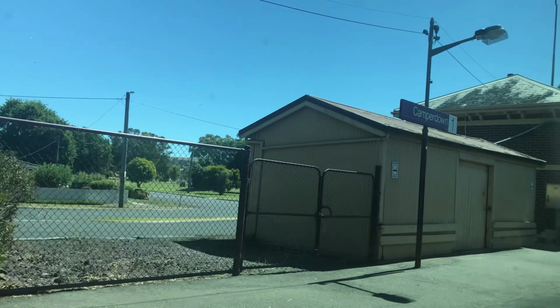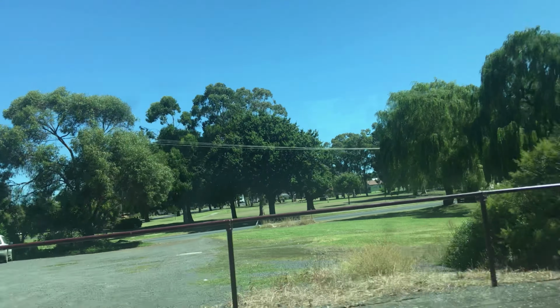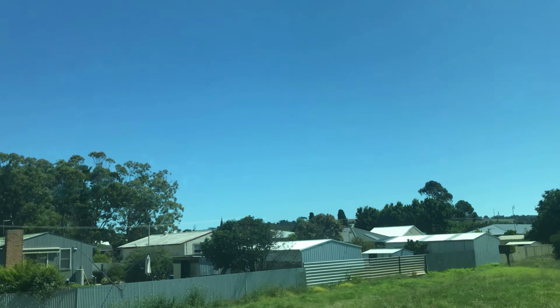This is Camperdown Station. That's the station sign. And there is the station itself, Camperdown. There's a sign saying coaches. That was a sign saying coaches, which is south of the station, just nearby the station. South, I think. Yes, I think it's south. Let me know. But this is the area that surrounds Camperdown.